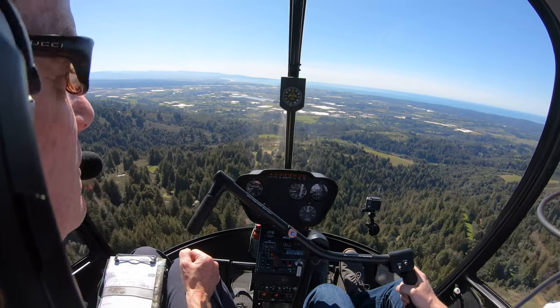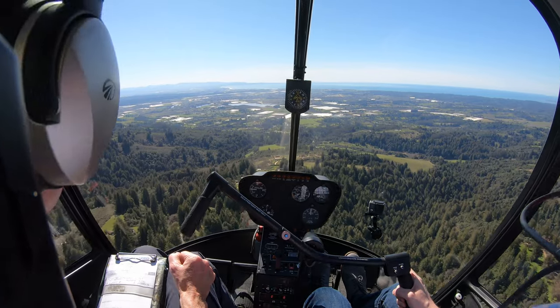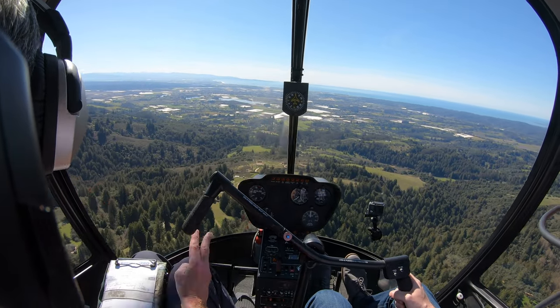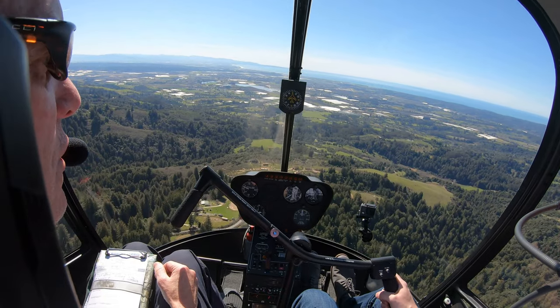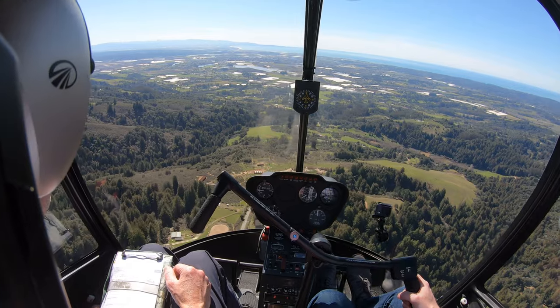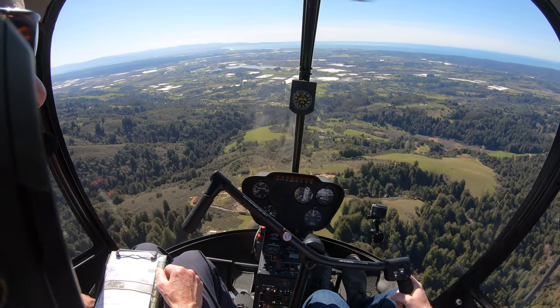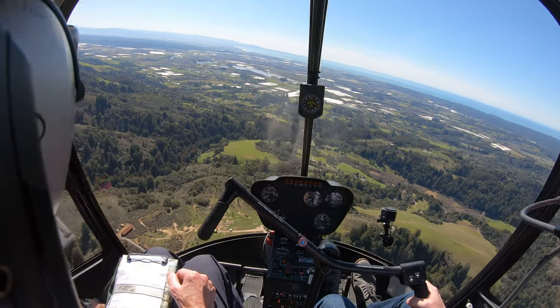Watsonville Municipal Airport, Watsonville, California. Automated weather observation, 2020 Zulu. Wind calm. Visibility 10. Sky condition, clear. Temperature 12 Celsius. Altimeter 3.